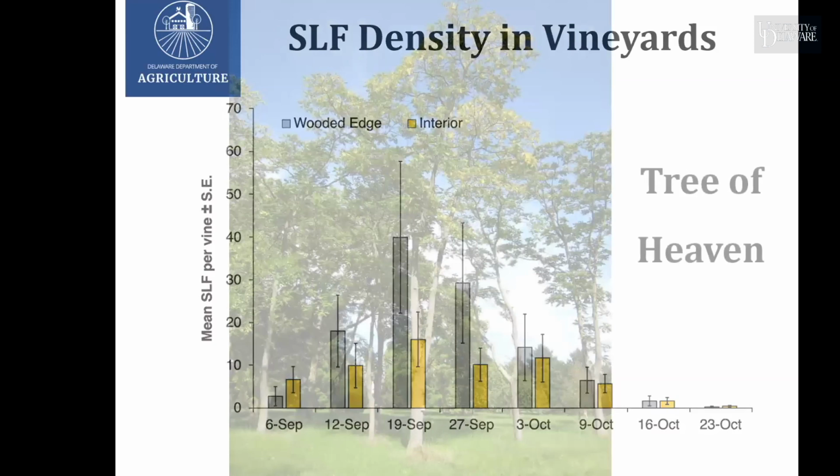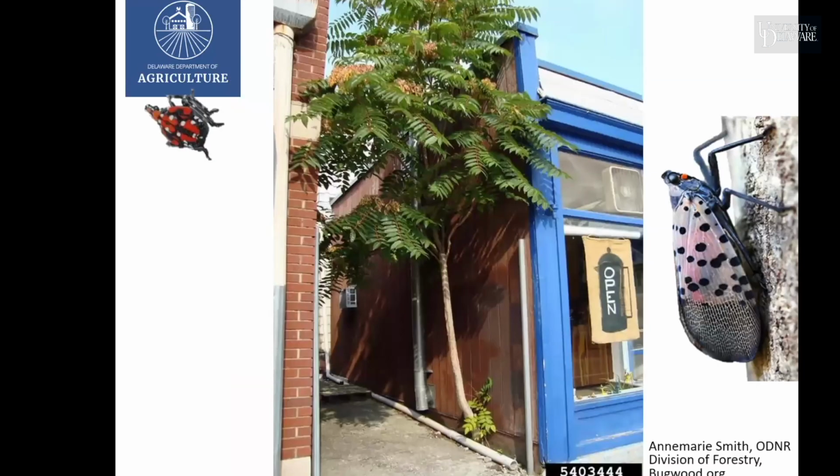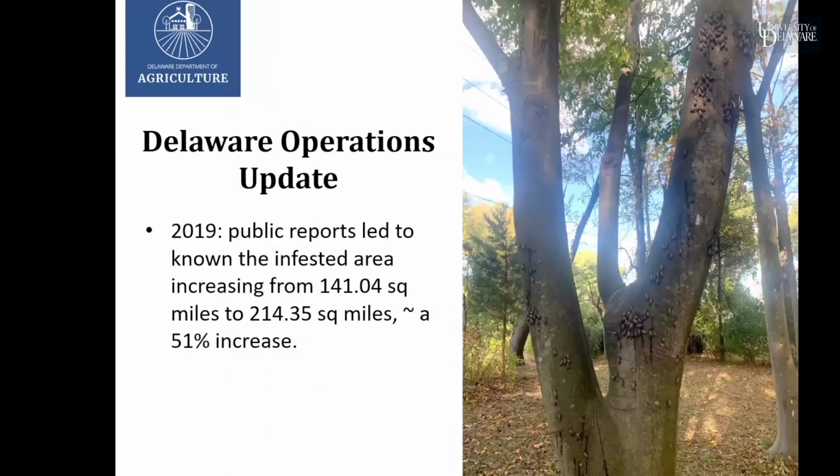And right now, we're all focused on the tree of heaven. So, this is another invasive species. It was introduced many, many years ago and has spread all through the country. It grows practically anywhere, but this gives us an opportunity to attack spotted lanternfly because for a lot of the year, it is actually feeding on the tree of heaven. So we're able to use that to our advantage.